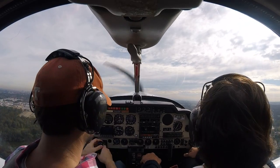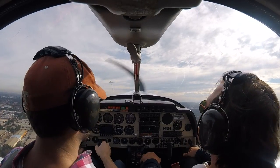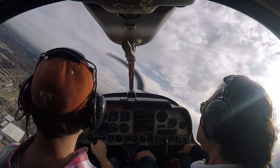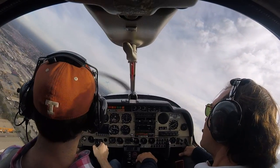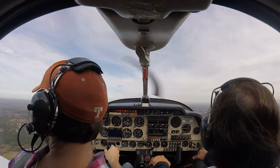Throttle up, power full, fuel pump on, temperatures and pressures look good. Bravo Zulu India, cleared visual approach, number 2 runway right, follow the Arrow on final. Visual approach, runway right, and we're looking for the traffic, Bravo Zulu India.